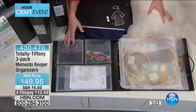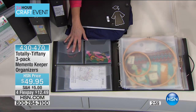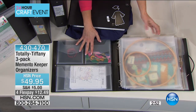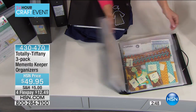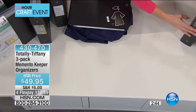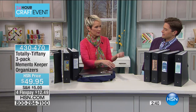So I can literally take one, two, or three projects with me on the road, or keep it in the car if you have kids or grandkids and you're waiting at soccer practice and you want to do a little needlework or work on something. It's a really easy way to have everything at your fingertips. And then when you get home, because it's a book, it's so easy to just put it on the shelf, line them up. You've got projects, you've got mementos.